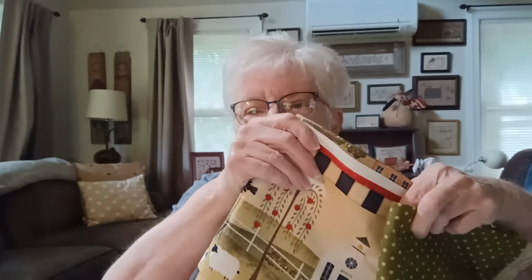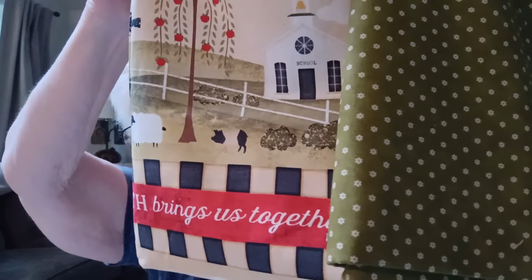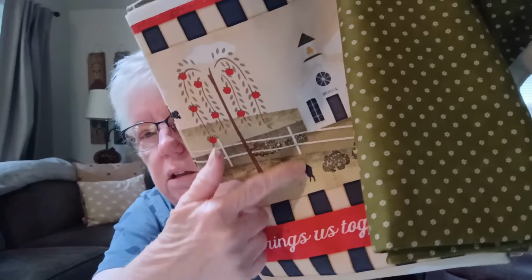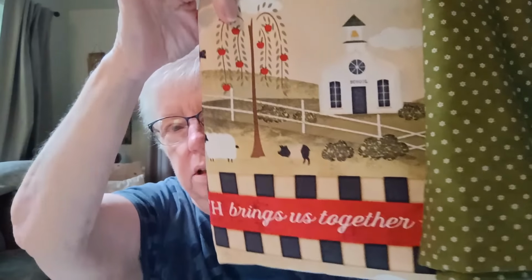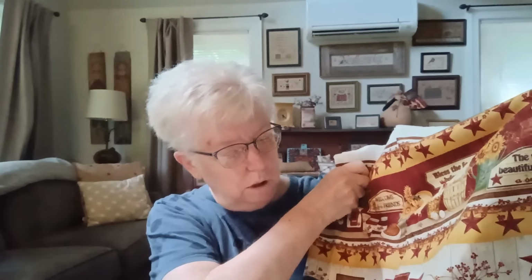And this is what I chose for inside it. This is a Primitive Gatherings fabric. I got that for inside. It's got this green in here. A lot of green on there. And I thought that would look cute inside. And this one, again, is going to be careful cutting.